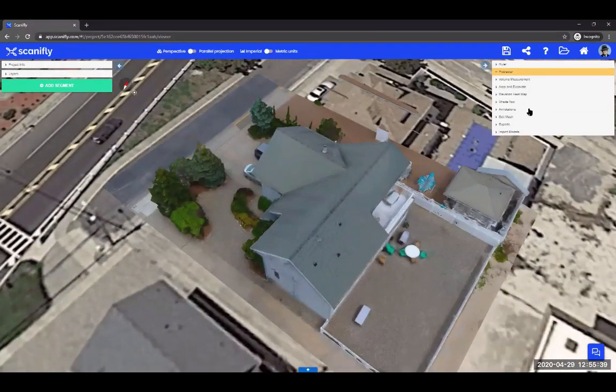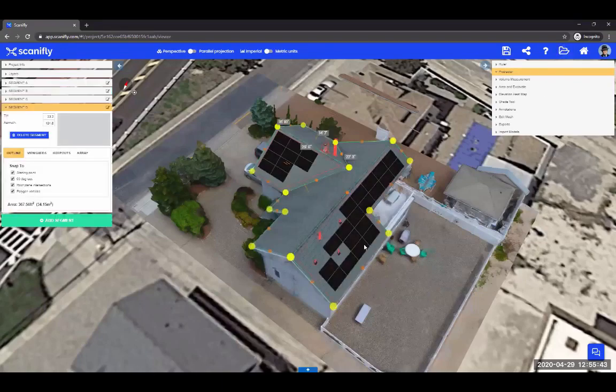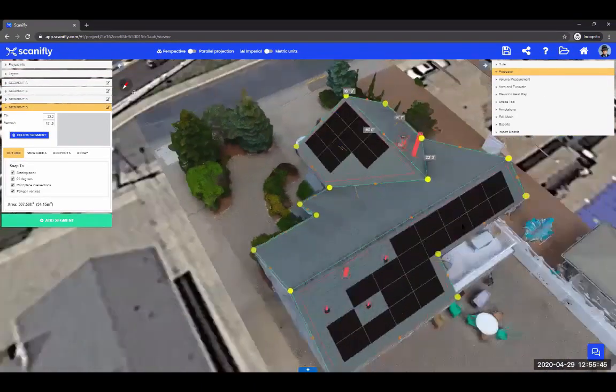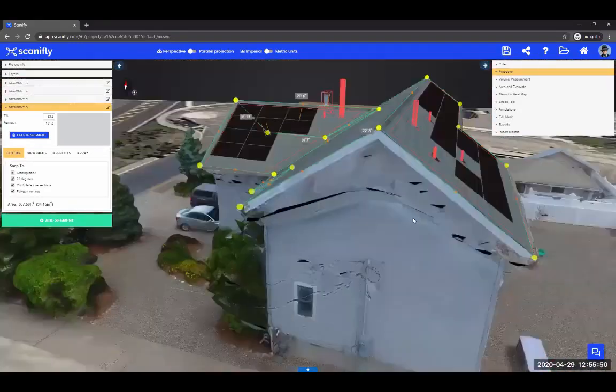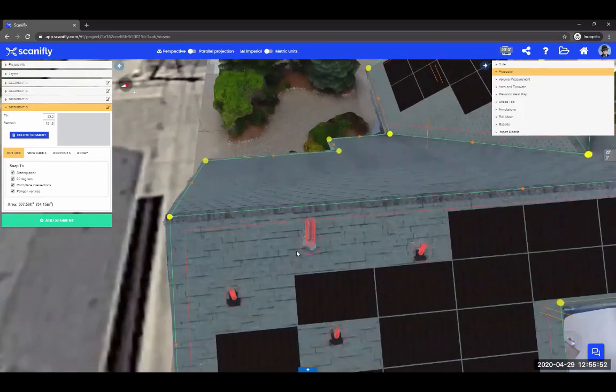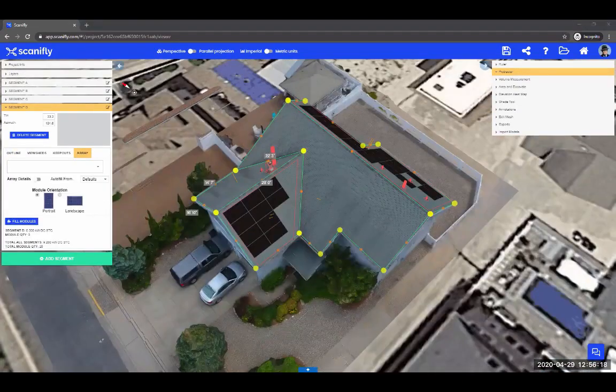Okay, so in the essence of time, I'm just going to load these save changes here. All right. So notice here we have all the roof planes that are outlined. There are keep outs, right? So these vent pipes that are there. There's also setbacks from keep outs there. There's also DXF export, which I'll show you here. I'll slide over.